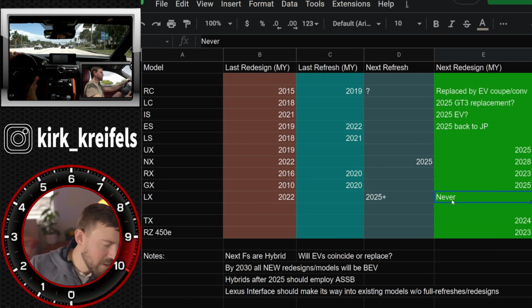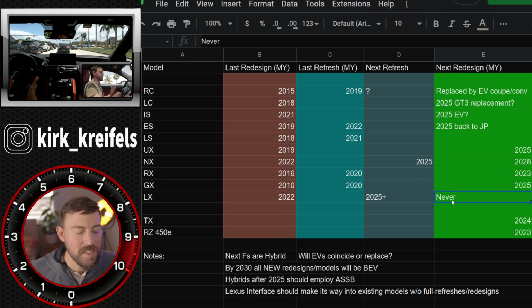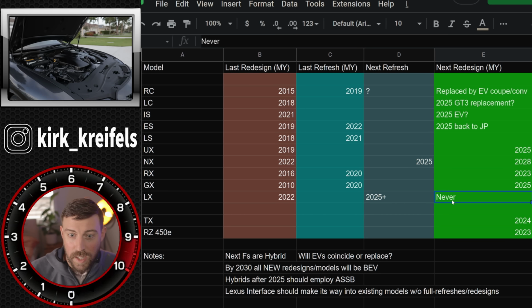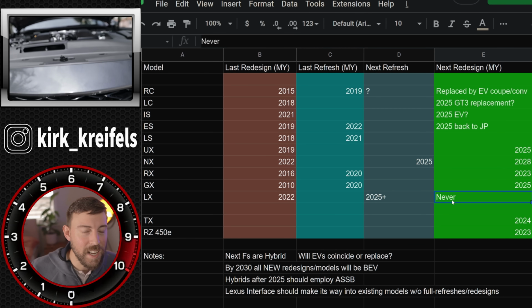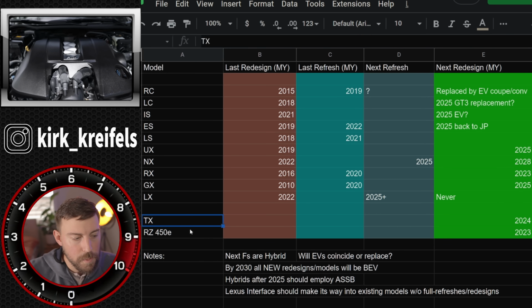And until we have batteries that can charge in 5 minutes with 500-plus miles of range, I just don't see a battery electric GX or LX ever happening, as those vehicles essentially need to have gasoline in them, at least with today's infrastructure. So, upcoming vehicles though, this is pretty exciting.